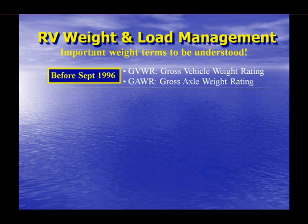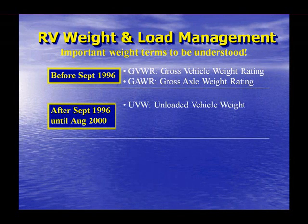Prior to September 1996, the only readily available information was the federal data plate, which provides only 2 weight ratings, although they are critical for the RVer because they bear the full legal authority of the government. The GVWR, or Gross Vehicle Weight Rating, and the GAWR, or Gross Axle Weight Rating, for each of the axles on the vehicle. Both these values are clear, simple, and easy to measure, and have proven adequate for trucks, the application for which they were developed. They do not, however, work very well for RVs, as we will see in a few moments.